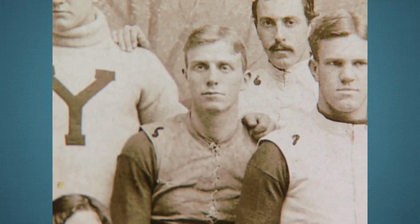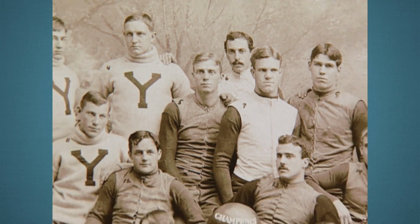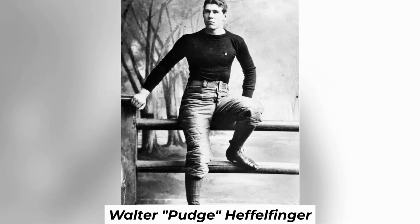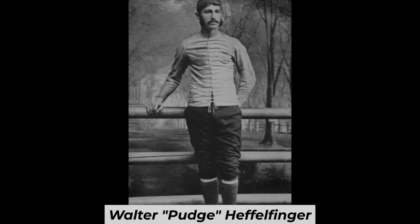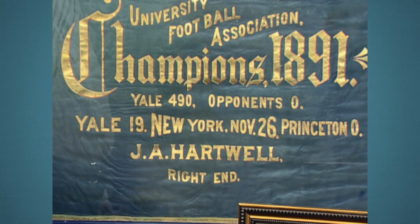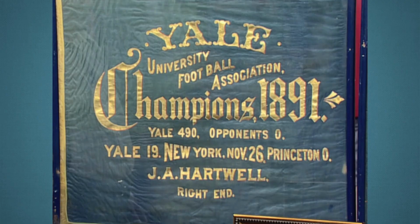The team was composed of exceptional players, as seen in the accompanying photograph, including Walter Pudge Heffelfinger, one of the most celebrated football players of the era. Walter Pudge Heffelfinger was an American football player and coach, and he is considered the first athlete to play American football professionally. The banners, crafted from high-quality silk fabrics with durable stitching and gilt over the top, reflect the exquisite craftsmanship of the late 19th century.